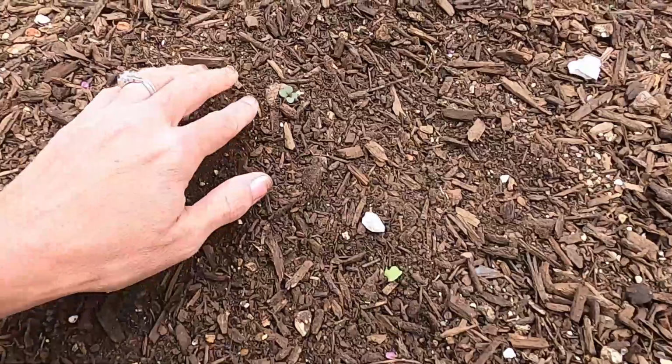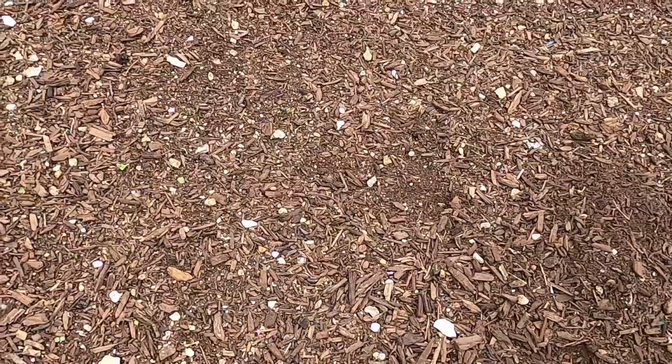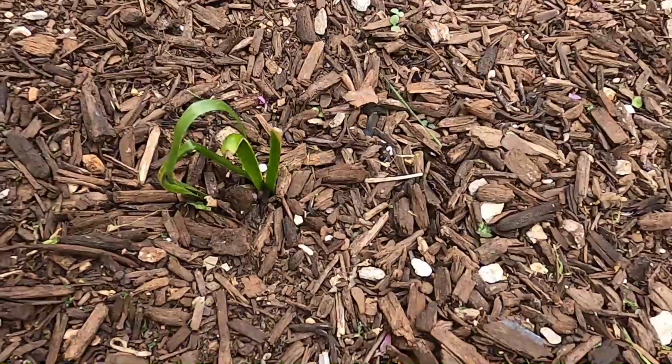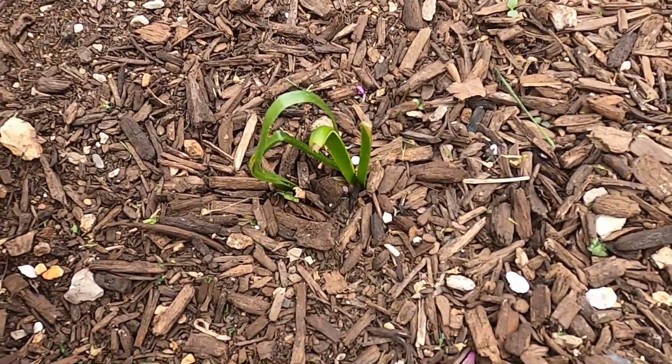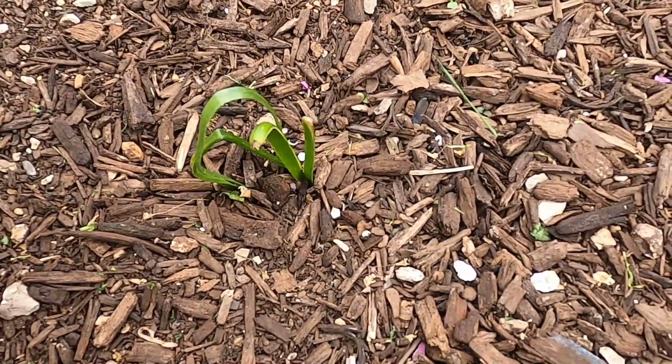So it's probably a neighborhood cat. But some stuff is still coming up, so I can't complain too hard. And there's this rogue, whatever it is. If anybody recognizes what that might be, let me know, because if it is no good, I want to pull it.